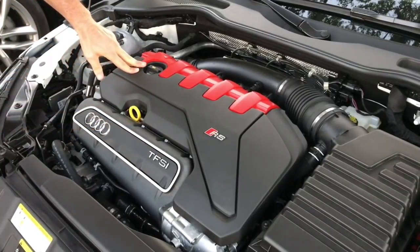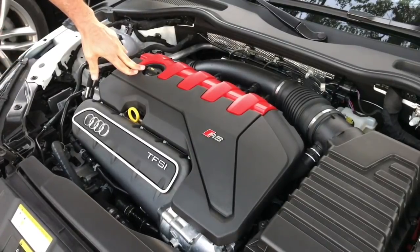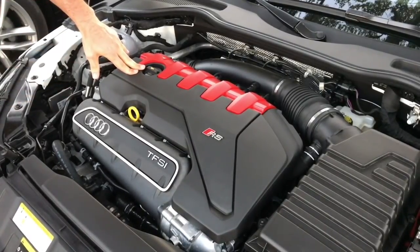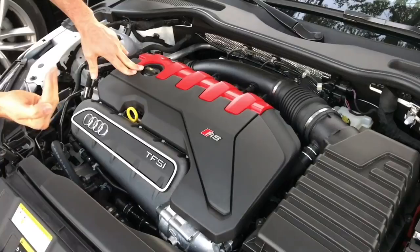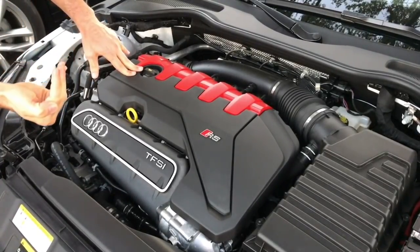This car is putting out 400 horsepower. This thing could do 0 to 60 in about 3.6 seconds. That is astronomical. That's Corvette territory. That's ultra supercar performance territory.